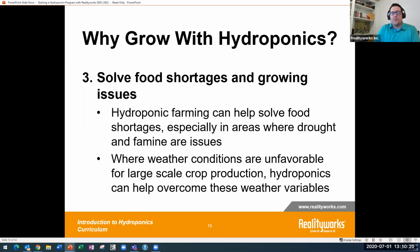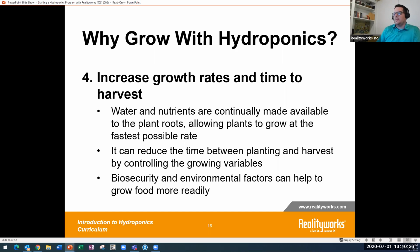Where is that food coming from? Are we going to have a food supply shortage? Is it going to be something where the supply chain stops? Well, how do you fix that? Well, you could work to grow your own food. You're able to do it locally and closer. That can also help with hydroponics. So again, another key piece of that.